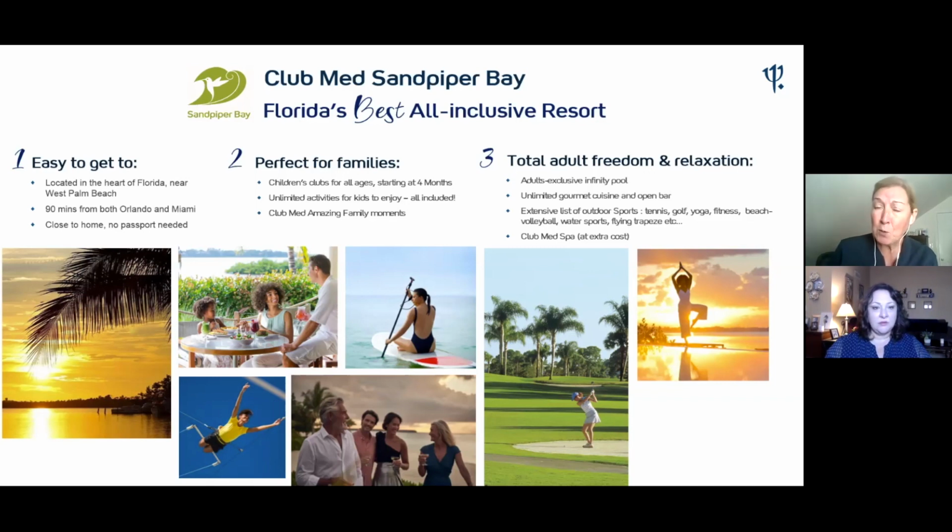We do have programs like our CLUBMED Amazing Family, where the kids can meet up with their parents and do a splash activity and different activities. There are options for everyone. It's a great resort for families, couples and singles. We have an adult-only infinity pool.